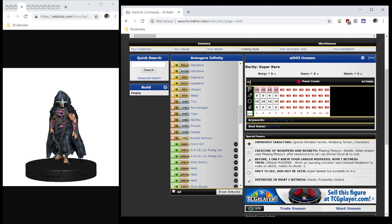That by itself is pretty cool. He has power cosmic, that which gives him willpower. It also means you can't outwit him at any point. Let's see, he has trade phasing teleport and stealth. So it's hard to base him, and it's going to be hard to shoot him if he's in hindering.